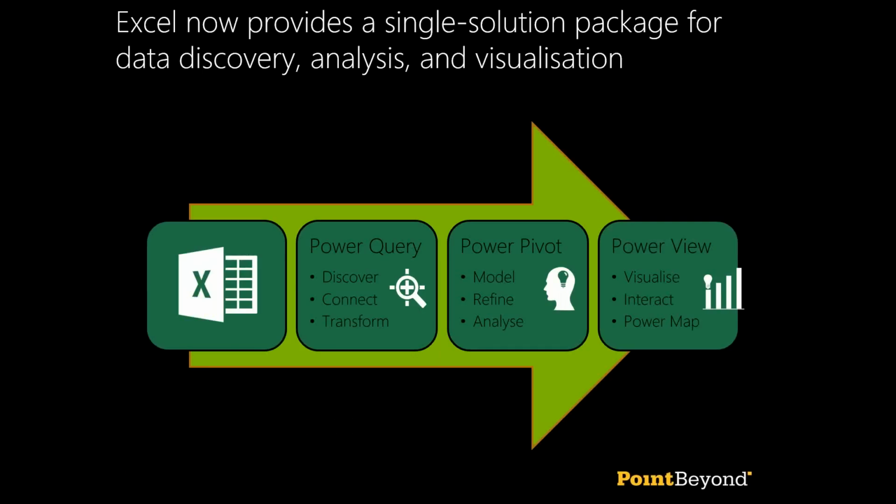Power Query you can download as an add-in for Excel 2013. If you've got an Office 365 Power BI license, you get some extra features that will light up, but even without that subscription, you can still make use of Power Query. It's a great way to get data into Excel.